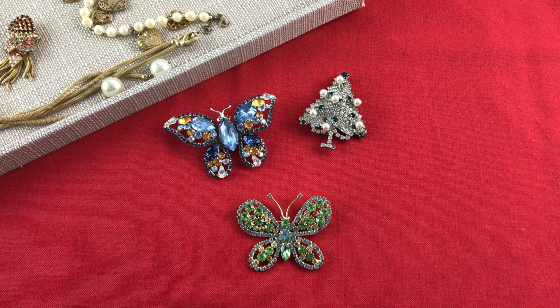So this is a mini haul from an estate sale that I went to a little over a week ago. I got some fabulous pieces, and so I just wanted to show you what I found. And as well, if you stay through the end, I'll show you my favorite brooch that I've ever bought, and also a really great book recommendation.